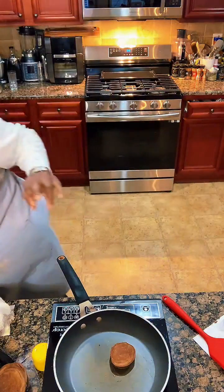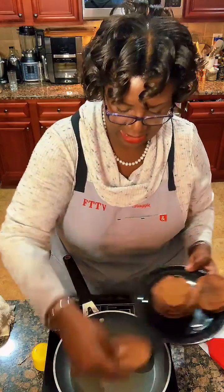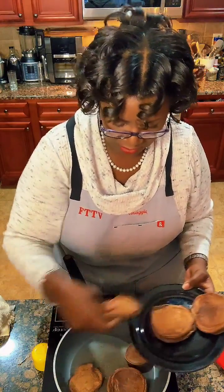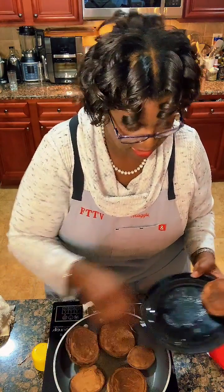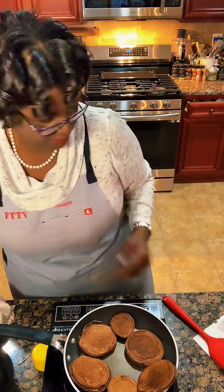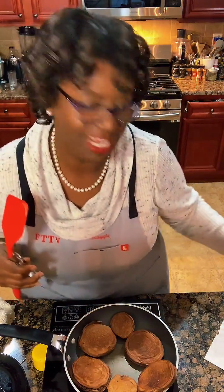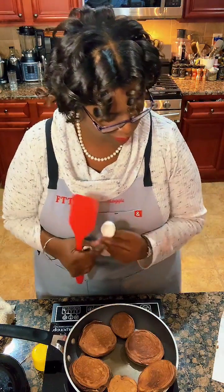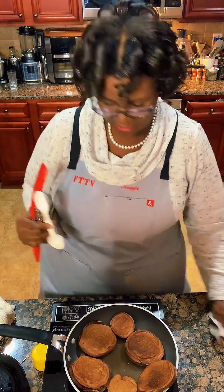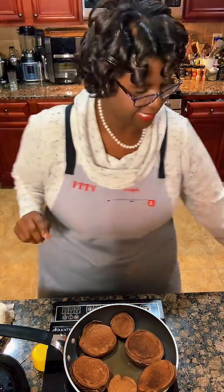Yeah, this one's good. I'm just gonna sit these in here just for some residual heat, and then we're going to assemble, all right? So our protein pancakes are done cooking. We're gonna get a fruit and nut butter, which will help keep you full, and then some sugar-free syrup, and then we're good to go.